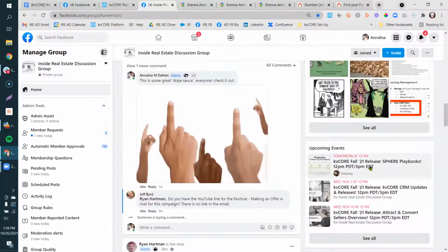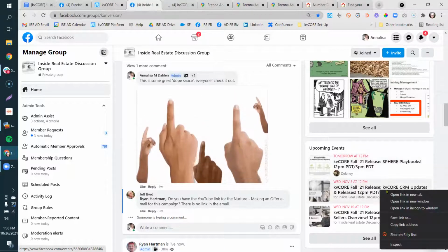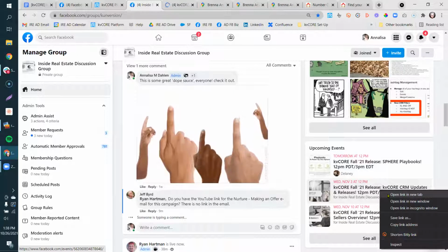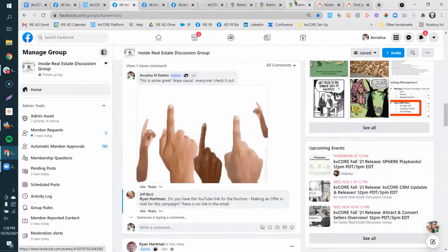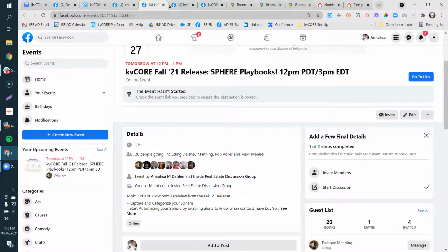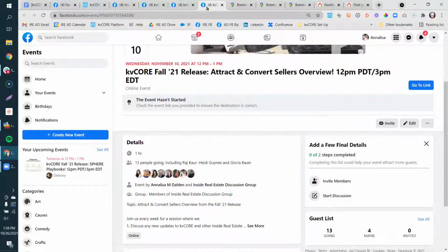These are the upcoming events. There's the fall release for the Steer playbooks. There is the kvCORE Smart CRM updates and releases, and how to attract and convert sellers. All three of these events are coming up. This one is tomorrow, this one is the following Wednesday, and the Wednesday after that. It has one registration link and it's on that calendar. Make sure that you register for these, and these will be sent out and recorded.